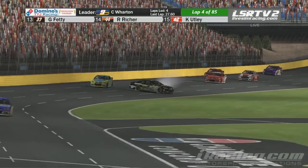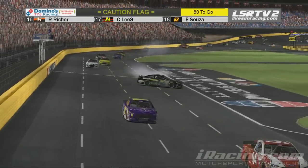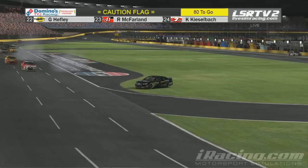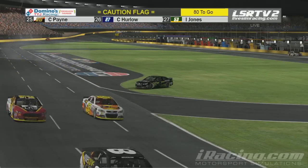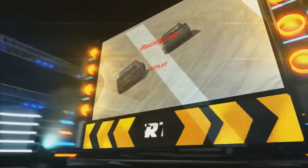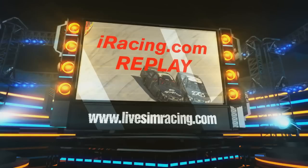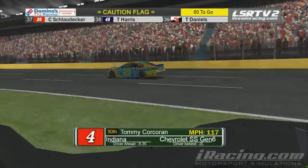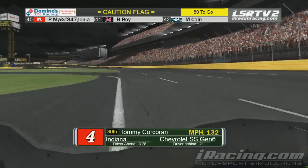Oh, the 4 in the wall, big heavy crash. Through the tri-oval, up onto the racetrack. Caution flies, and Corcoran, a single car incident on the front straightaway. Somehow, everybody was able to avoid the spinning number 4 machine in the middle of the tri-oval to bring out our first caution right here on lap number 6 in Preseason Thunder.